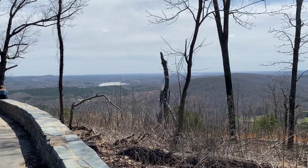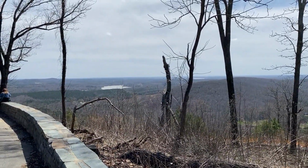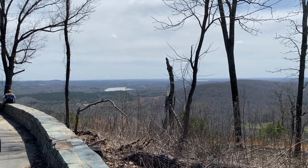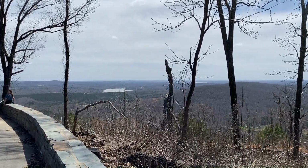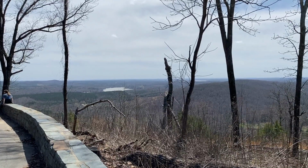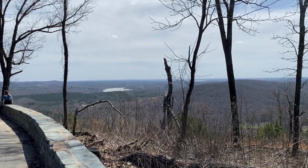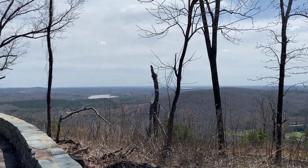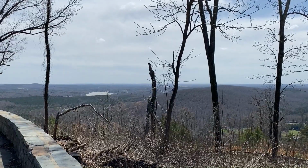Hope you enjoyed this walk with me today. Come up to Morrow Mountain. Check this overlook out. Go down by the pool in the summer. Down by the river. Fish. Paddle, canoe. Bring your horses and ride. Another great North Carolina park. Y'all take care.